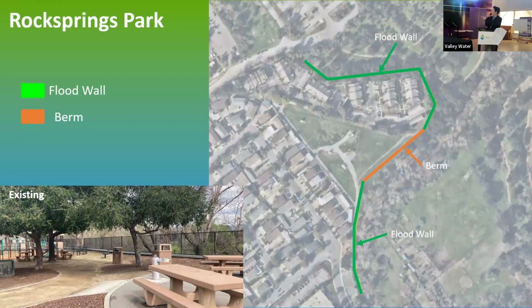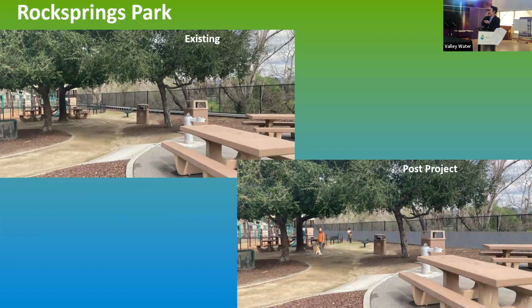Let's take a look at first Rocksprings Park, which is in the lower part of the screen. And there's the existing condition in the upper left-hand corner. And then in the lower right-hand corner is a rendering of the post-project. So basically, there's actually an existing short wall out there right now. And so it's installing a permanent flood wall with a greater capacity to hold back the floodwaters.